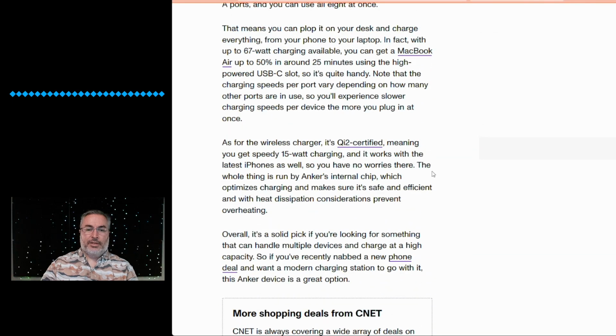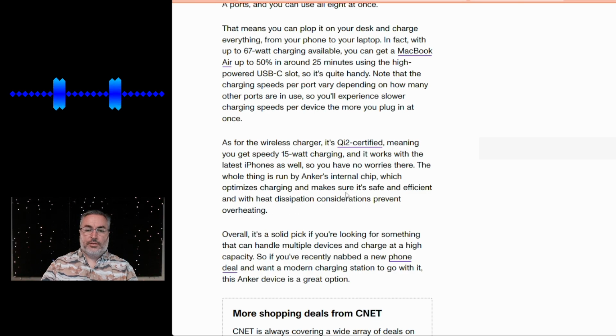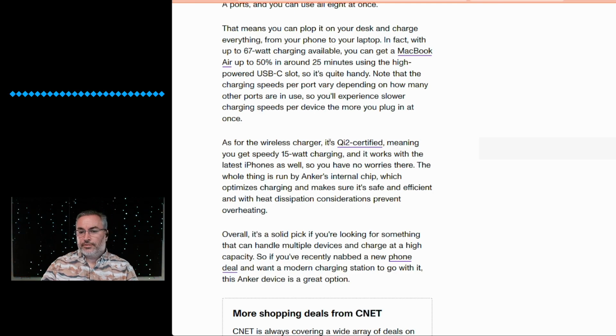No, they don't. But it says it's Qi 2 certified, meaning that it can do 15-watt charging. It's like a fast charger version of Qi charging, as long as your device can handle it. So even the iPhones can handle it without any worries. The whole thing is run by Anker's internal chip, which optimizes charging and makes it safe and efficient, with heat dissipation considerations to prevent overheating, which actually becomes a matter. I've had cheaper Qi 2 certified chargers, they say, but then the device gets super hot and so does the charger, and heat is the bane of technology. It will cause problems if it doesn't get addressed in time.